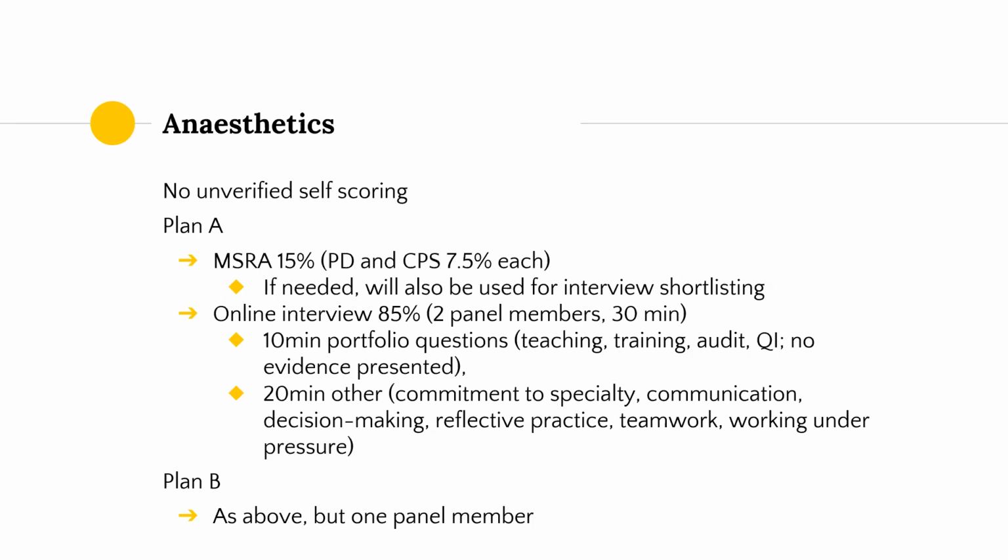After this, you get your interview, which will count for 85% of your final ranking mark. There are 2 panel members. It's going to be approximately 30 minutes. 10 minutes of this is going to be portfolio questions. The other 20 minutes will be other. Plan B is the same as Plan A, except there's only going to be 1 panel member.